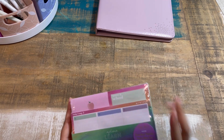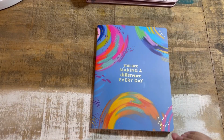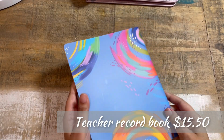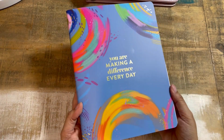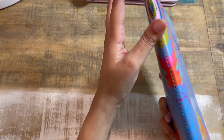All right, but this is from the Edevi collection. This was surprisingly a really great price. This is the new record book. This is also in the Edevi design of Inspire for this year, and it is, I want to say, 7 by 9. So it's not an A5 size. It's in a sewn book, so it's really pretty.